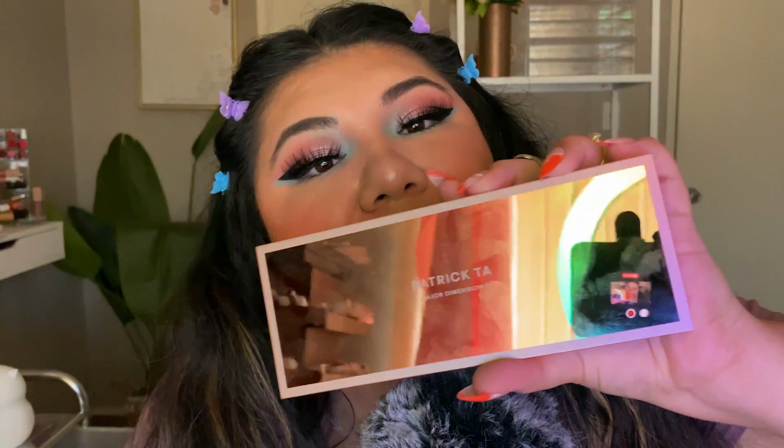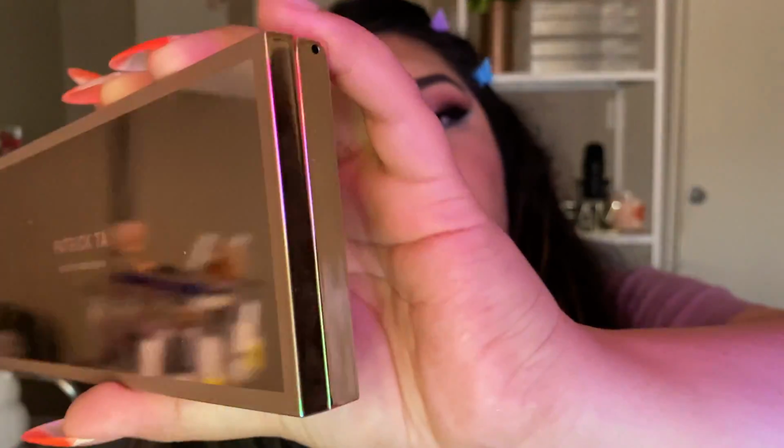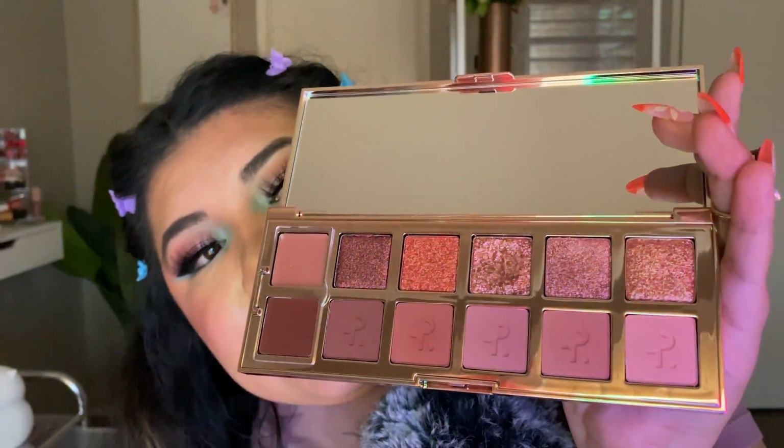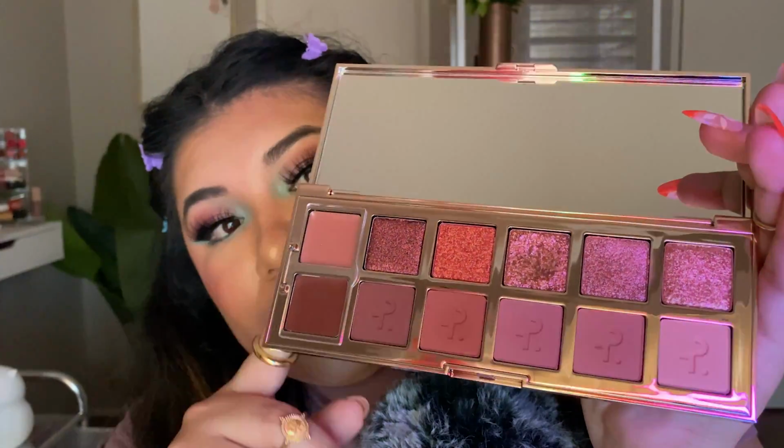Now, look at the packaging. The packaging is so luxe. It's this rose gold packaging. It is stunning. It also has a mirror, okay? Now, I wouldn't travel with this one just because it's so delicate and because it is luxe and high-end, okay? But it's going to give you a little bit of the same color story, okay? It's going to be darker tones, but still, you know, mauveys.